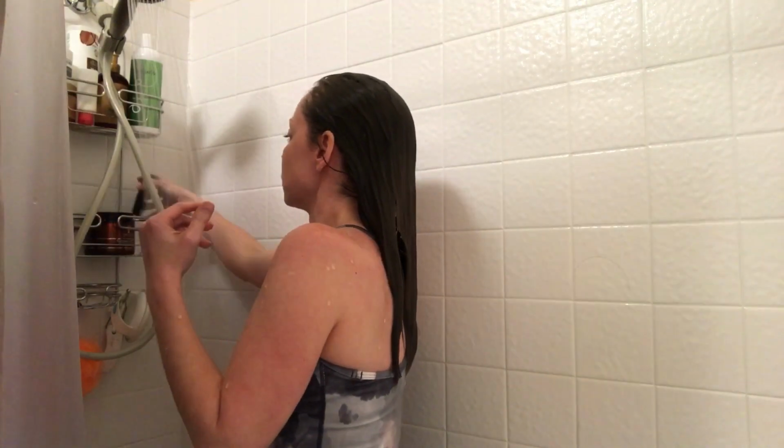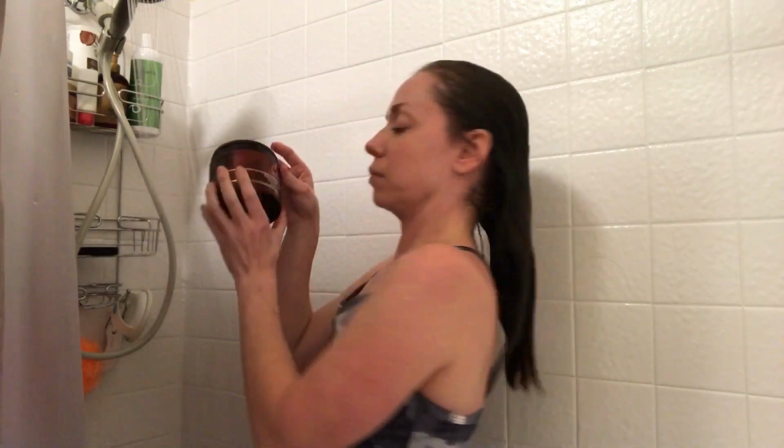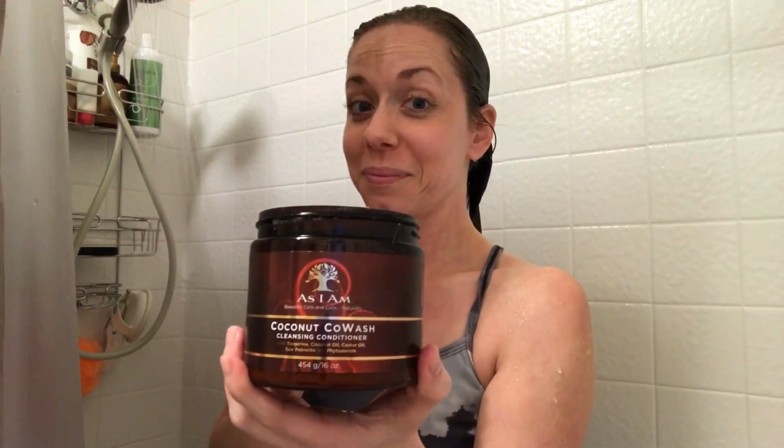So the first thing I'm doing here is just making sure my hair is really, really wet. And then I'm going to use my As I Am Coconut Co-Wash. I really love this stuff. I think it's a really good cleanser. So I'm going to use about a golf ball size of that and emulsify it between my hands really well, get my hair wet.